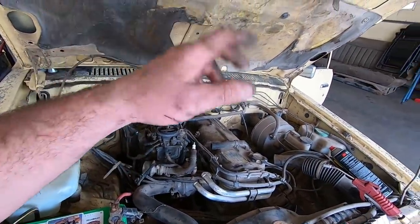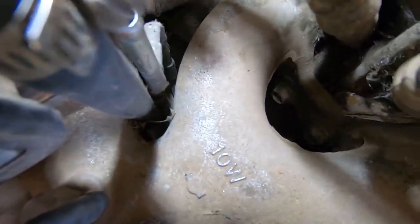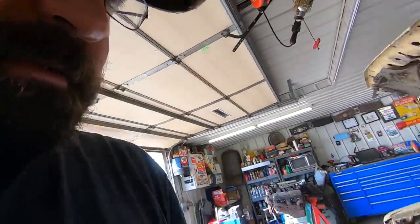Now that she runs, let's try to get the clutch and brakes. It's a manual, we don't need the brakes so much, but a clutch would be nice. Also, look at that on the intake. I thought it said 10 watts. No, that's TOW. That's tow. She's got the tow package. Puddin, he knows what to do. Get these things.